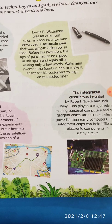The next one is the integrated circuit, or we commonly call it ICs. ICs means integrated circuit. That was invented by Robert Noyce and Jack Kilby. This played a major role in making personal computers and other gadgets which are much smaller and more powerful than early computers. Integrated chips can hold billions of electronic components in a tiny circuit.